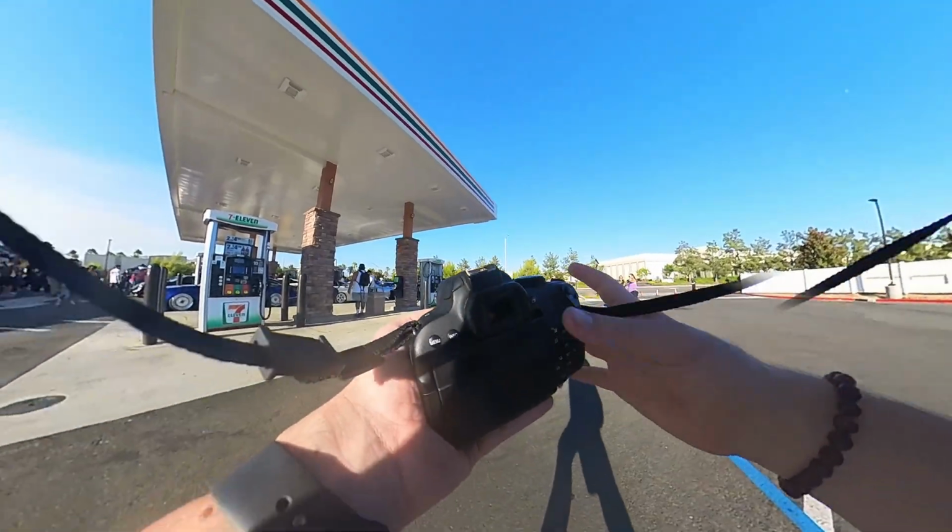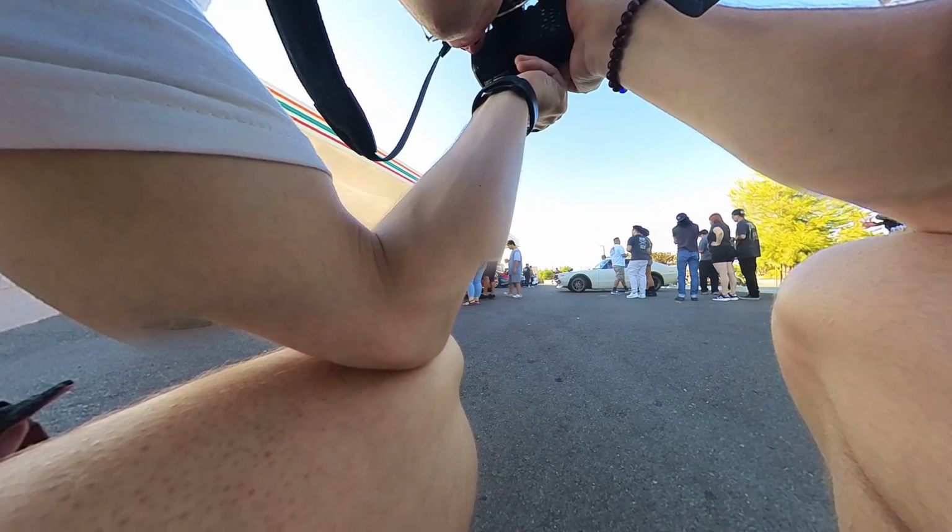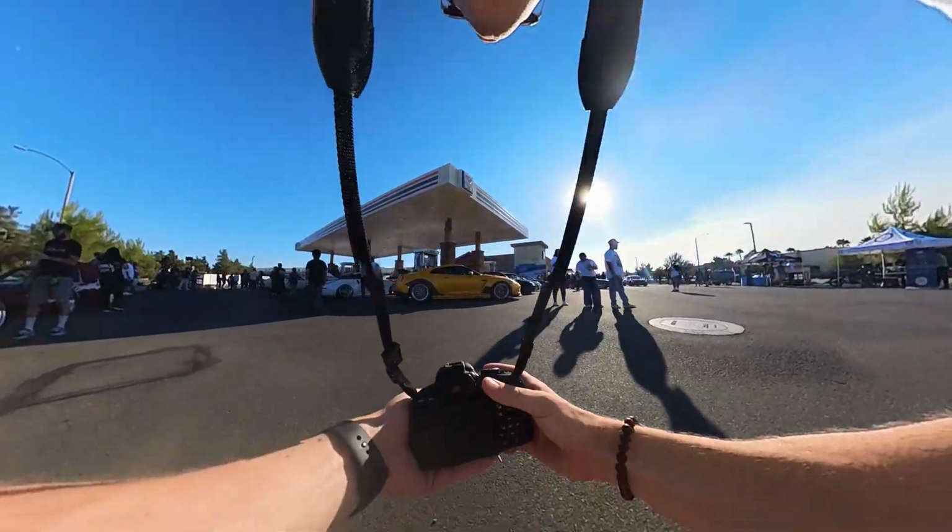Yes, sir. So the rest of my day was spent launching the Supra in the store and also taking some pictures of all of the insane cars that were parked out front. This was probably one of the biggest car meets I've ever gone to, and it had some beautiful looking cars.